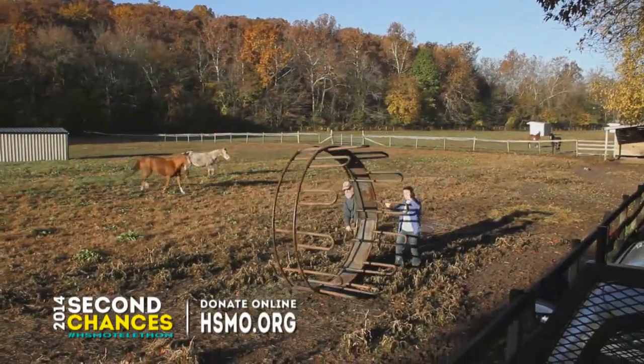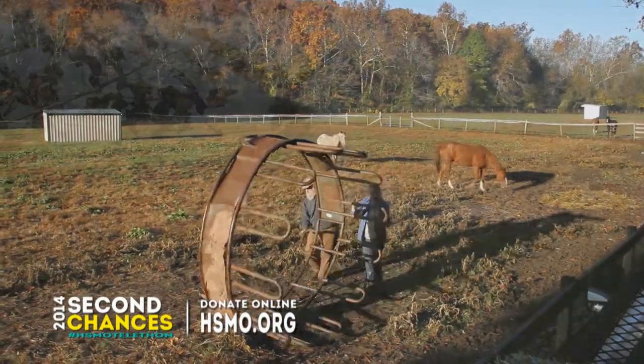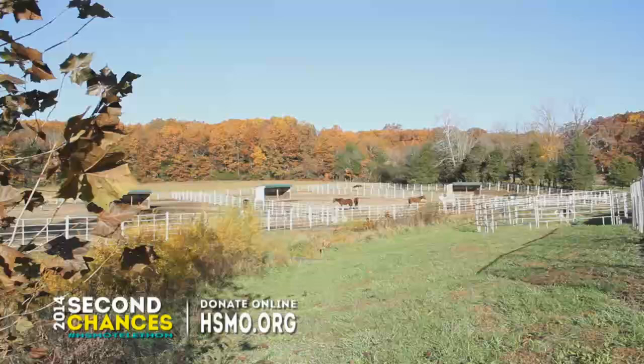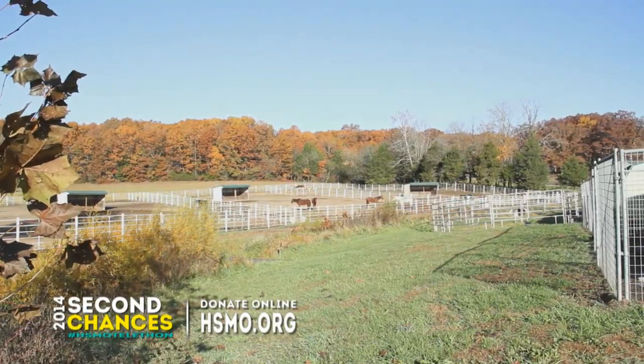Rescuing farm animals and horses from the situations that we pull them from requires a huge financial dedication. Without the donors that we have that help support us, we wouldn't be able to do the work that we do. The adoption fees that we ask for the horses and the other animals, those don't even cover the initial care when an animal comes in.